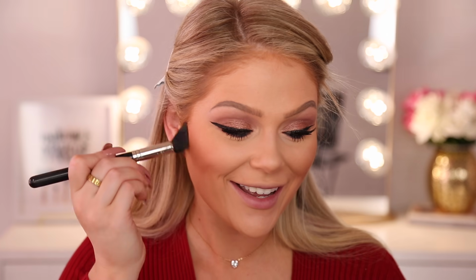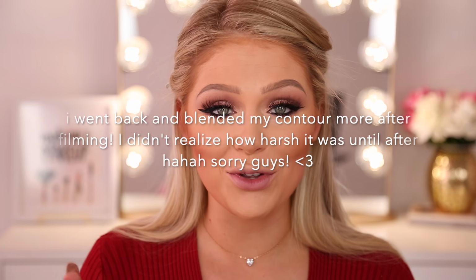I feel like it's perfect for Valentine's Day. I hope Steven got me some chocolates. I low-key love those little heart chocolate boxes.